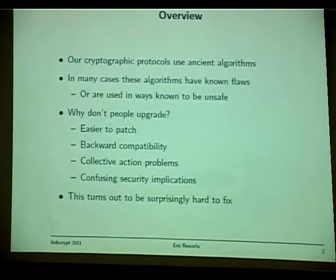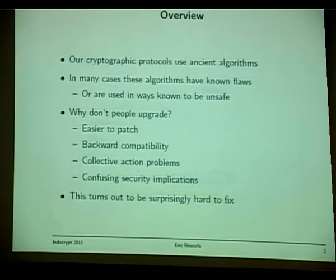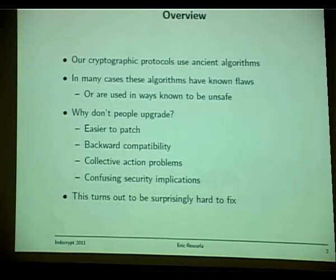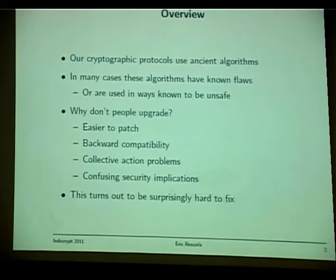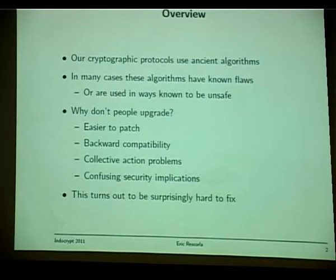I've listed the 4 high-order bits here, I think. In many cases, it turns out to be easier to apply a Band-Aid to the problem than to actually replace the underlying cryptographic algorithm. This can be the case because you have an existing system and it's hard to deploy the new stuff without breaking everything else. There are often collective action problems, and Ross talked about economics yesterday, where you don't get a lot of benefit by deploying unilaterally until everybody else does.